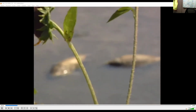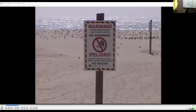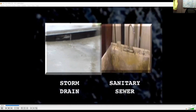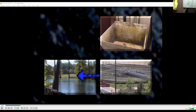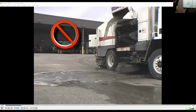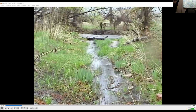And when these contaminants get into our waterways, they can kill aquatic life. They can impact drinking water and cause beach closings. Storm drainage is different from the sanitary sewer system. Indoor plumbing and floor drains take wastewater to a treatment plant for processing and filtering to remove the contaminants before release into the environment. On the other hand, storm drainage receives absolutely no treatment whatsoever before entering the environment.